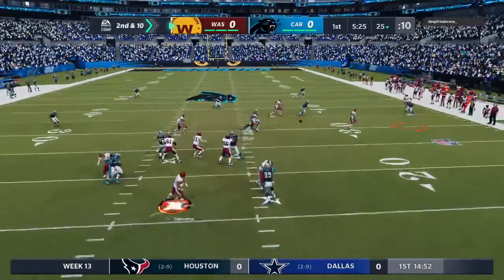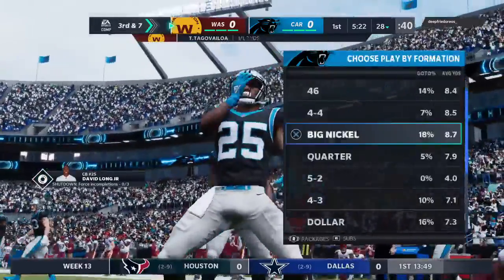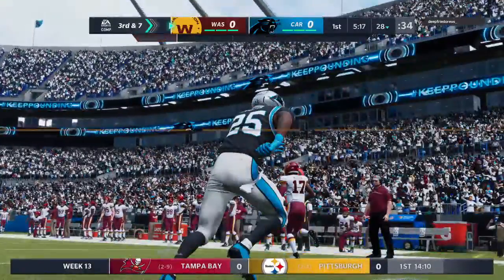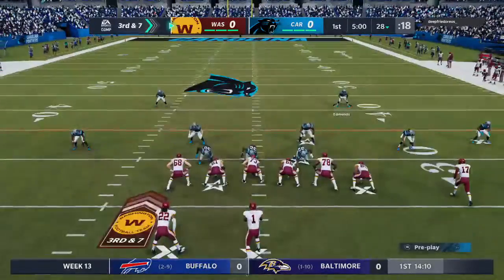Tua wants to throw it on second down. Looking for McLaurin, and he's got him. And he'll be upended at the 28-yard line. Just a 3-yard gain there. He'll get only 3 there, so it leaves him with a 3rd and 7 ahead. A tough spot here on their opening drive. This is 3rd and 7.